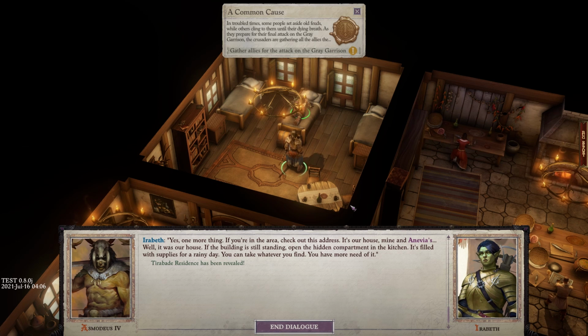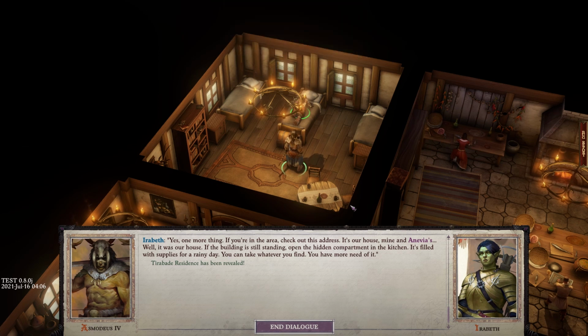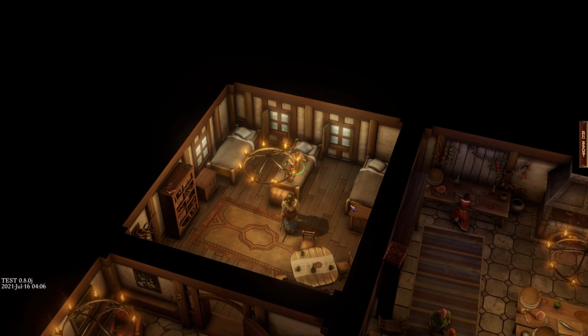It's our house. Mine and Anevia's. Well, it was our house. If the building is still standing, open the hidden compartment in the kitchen. It's filled with supplies for a rainy day. You can take whatever you find. You have more need of it.